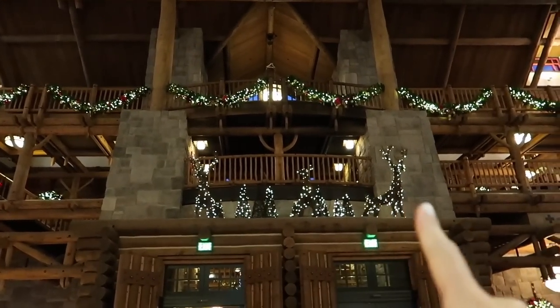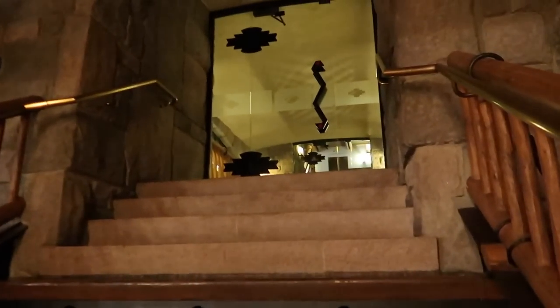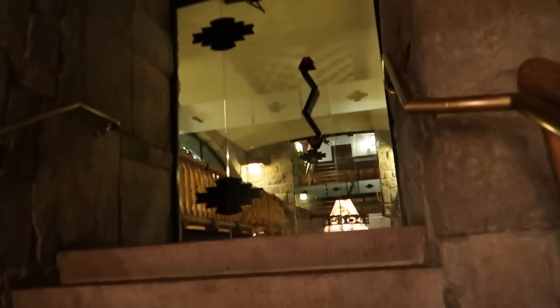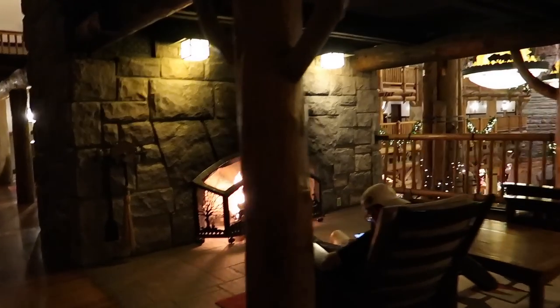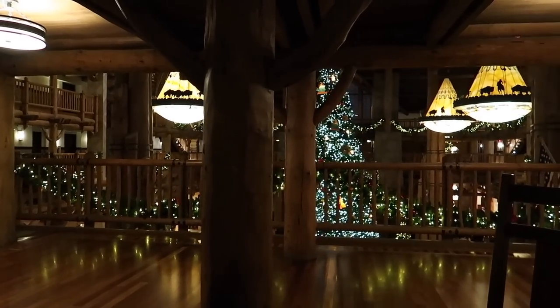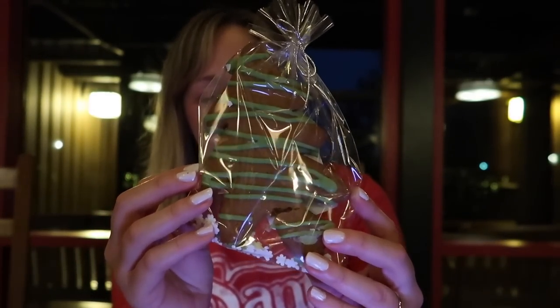They've added a family of deer and some trees up here by the entrance too. Let's go back up to the second floor just to do a little something, maybe try to scope out and see if there's any open spots. I found a little nook all to myself where I can eat this gingerbread cookie, or at least some of it. I'll save half for Sam.